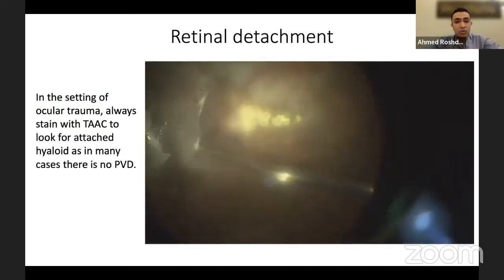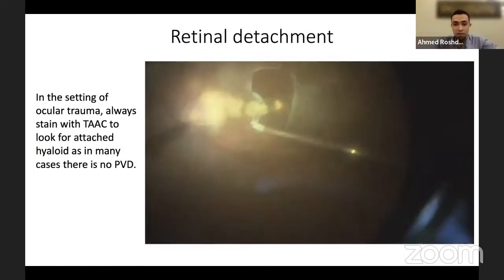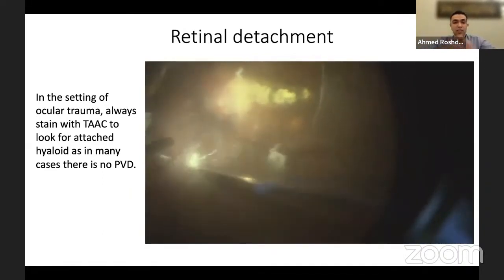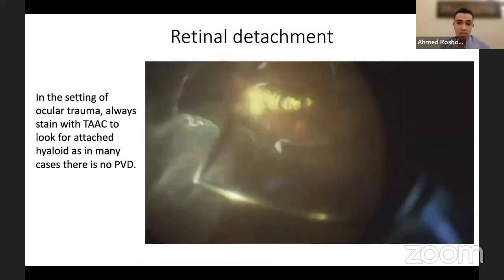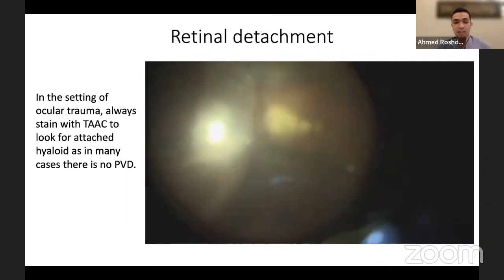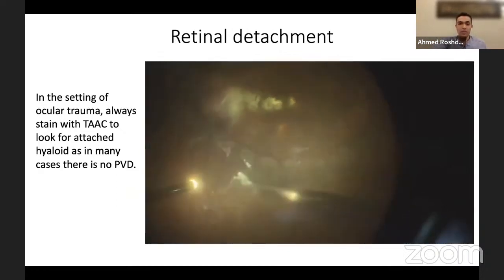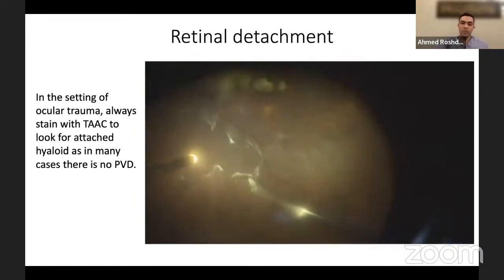Here's a patient who has a history of previous severe blunt trauma that ended in a scar in the macula. Then he had another trauma that led to retinal detachment. Here we can see a giant retinal tear. It's very essential in these cases with trauma to stain with triamcinolone, because many cases do not have a PVD. Even though in the classic teaching the giant tear usually has a PVD with trauma, I operated many cases with trauma that did not have any PVD.